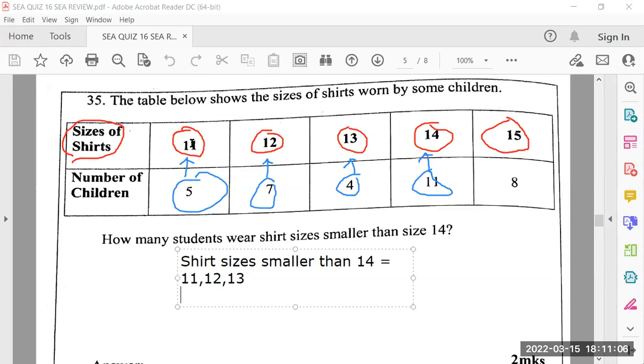Right, so if we look at the red, which is typically 11, 12, and 13, how many students would have 11? The number of students having 11 would be 5. The number of students having 12 would be 7. And the number of students having 13 would be 4. So since we are considering shoe sizes that are less than 14, we would have to stop here. We cannot include 14. We are considering sizes less than 14. So what would be the answer? 7 plus 5 plus 4. The total would be 16 students.